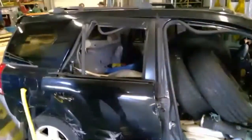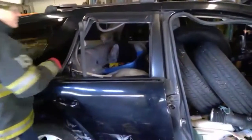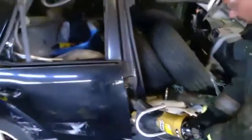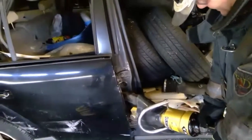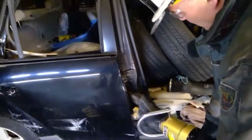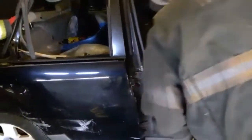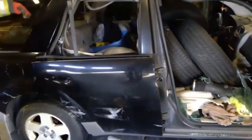Notice that loud pop a lot of times when you cut those hinges. That'll be a sign to you that you've made it through. They're very strong. All right, so the only thing left now is the native bolt on this back door.